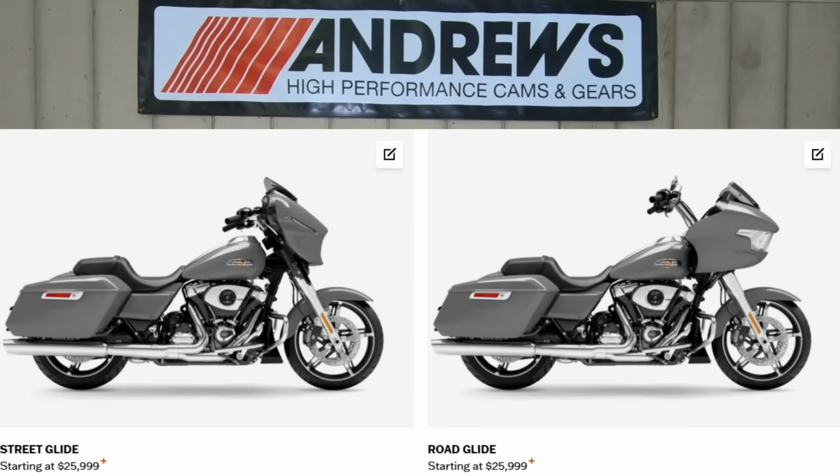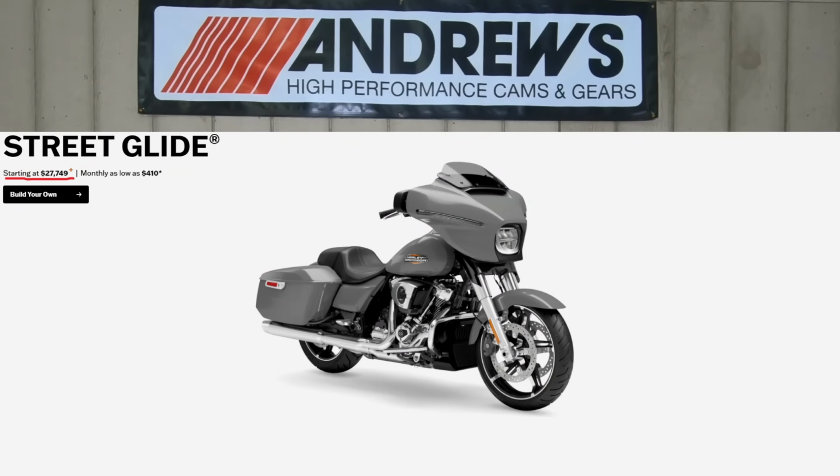I didn't feel like that was too bad of a deal, but I knew in my heart that the next year when these bikes rolled back out, things were going to get pretty ugly, and they have. Now, if you want to get the Street Glide with just the Billiard Gray and the chrome finishes, you're looking at $27,749. Yeah, that's about $1,800 more than it was last year. Yeah, and as always, don't worry, if you want a Road Glide, it just gets worse.